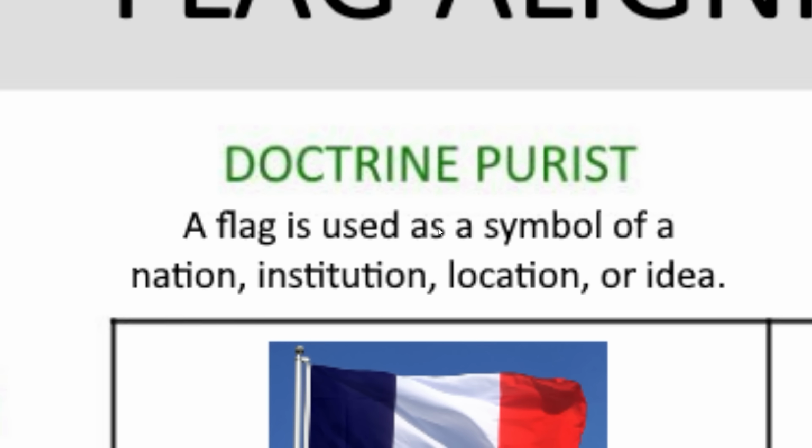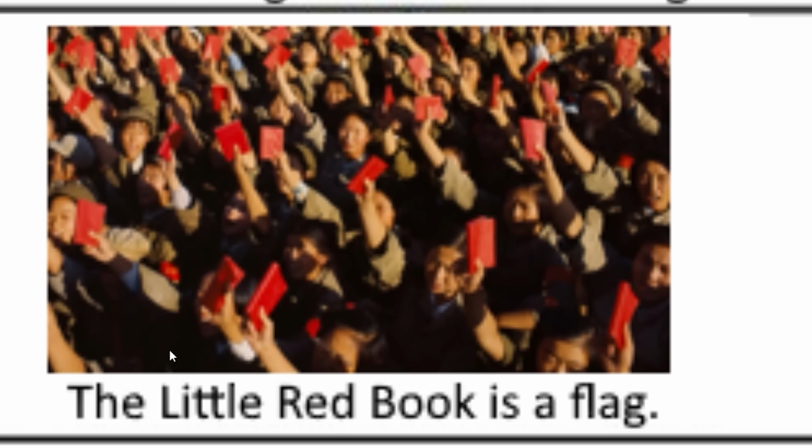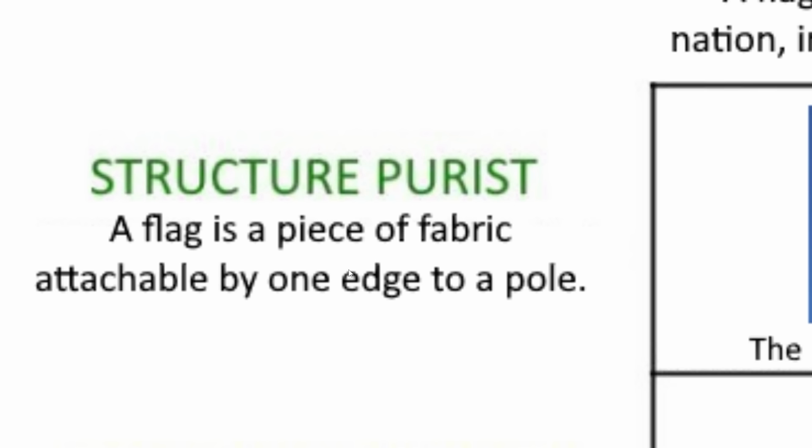How about the doctrine purist versus a structural radical? A flag is a flat displayable object. Anything that is flat and displayable. The little red book is a flag. So if we combine doctrine neutral, a flag is used to visually convey information, with that original structural purist, we have international maritime signals are flags. I mean, that kind of makes sense to me.